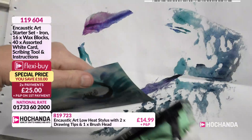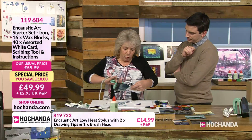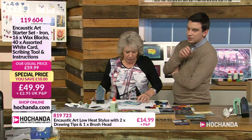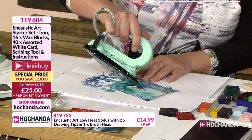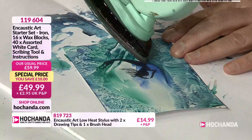Do you need any particular ink when you stamp? You want a dye ink pad, you don't want a pigment one. Because when you put the heat on, the iron can melt the pigment and it can come off, so you want a dye pad. And again, when you're doing the grassy effects, just come in from the side and it looks like the seaweed is moving along.